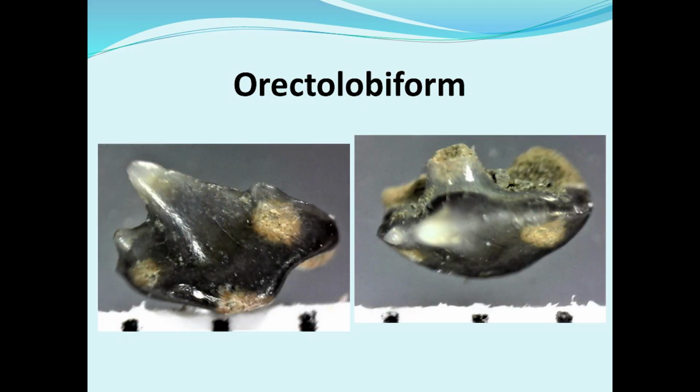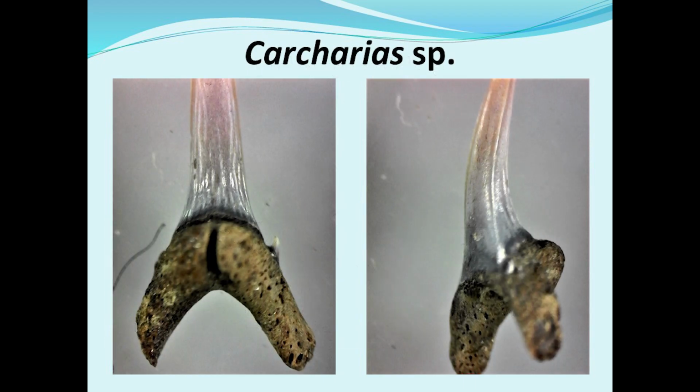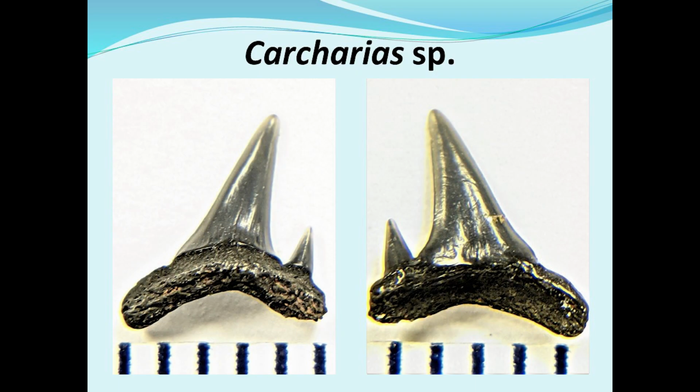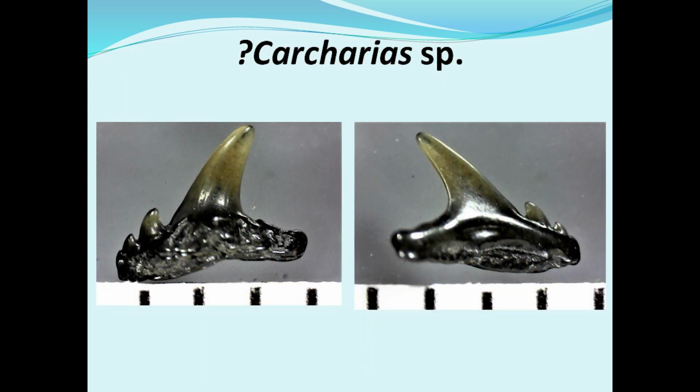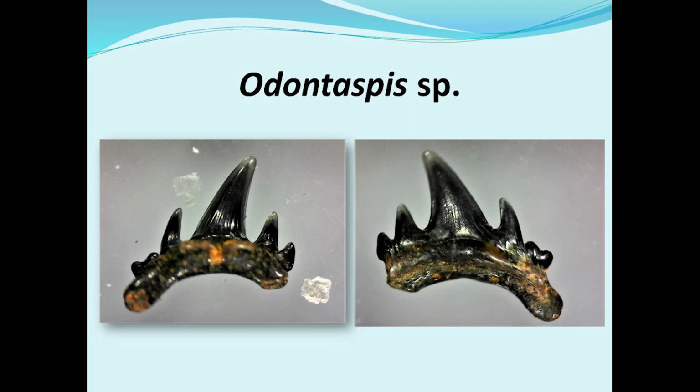This is a different erectolobiform. We can tell that it's that family of shark, but exactly which one, not sure. Then we get into the sand sharks, sand tiger sharks. This is Carcharias, the same type that's off our beaches right now. More Carcharias. Maybe Carcharias, not sure. And the problem with this one is right there. We're missing information there. It's not a complete tooth. More Carcharias. Look at how different the teeth are. This is an odontaspid. Again, not even trying right now to get genus.